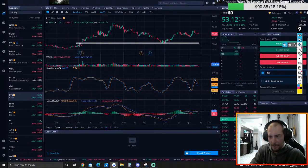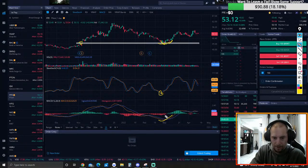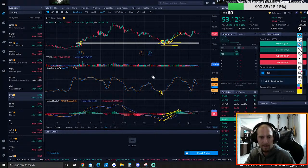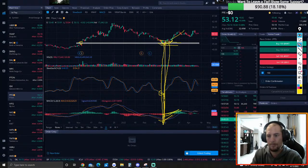if I want to be extra safe, this is the same trade. Demand level, stochastic oversold, MACD hooking up, changing to bullish in the momentum there. So both of these indicators confirm my setup. That just gives me added confirmation. It doesn't mean that because everything is lined up that I should double my risk or take on extra risk. It's just about how you like to do things.